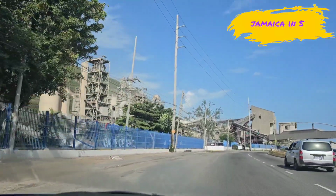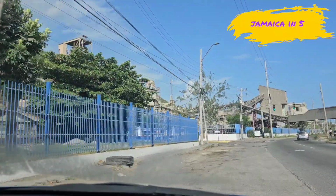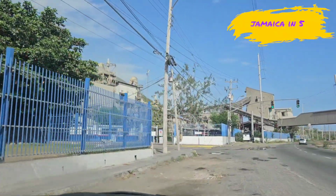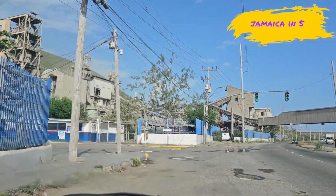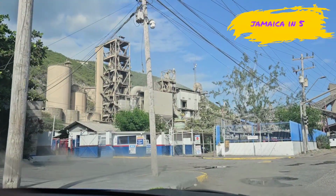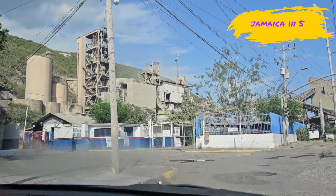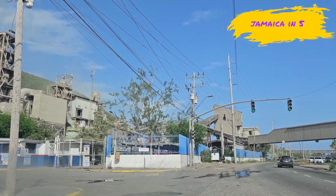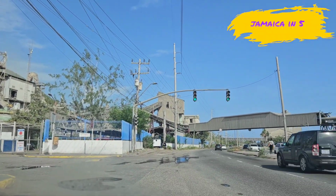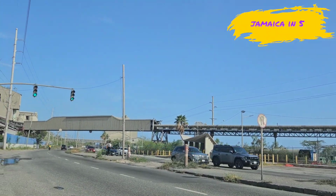Now, as you know, a lot of development is taking place in Jamaica. Buildings are getting taller and taller and taller. Hotels, you name it. Every major area in Jamaica has some sort of construction going on. And all these buildings need cement. So the cement company saw what was going on.